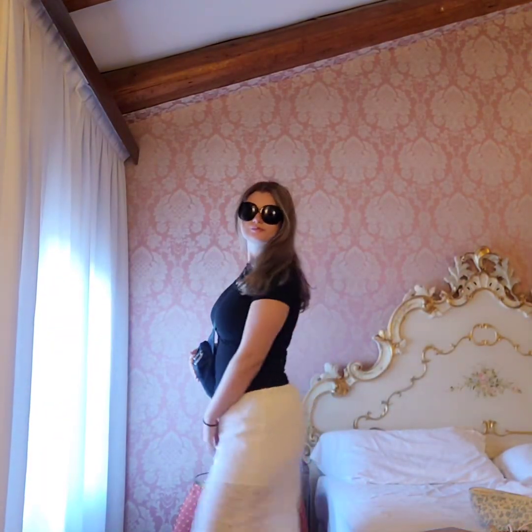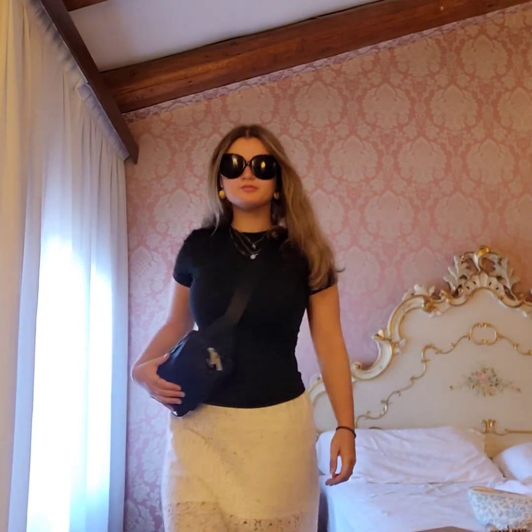This is my fit. I am visiting St. Mark's Basilica today, so I did have to have my shoulders and knees covered. We are heading to breakfast.